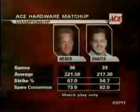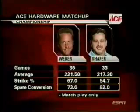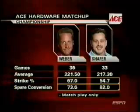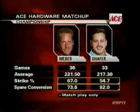10-pin, and thanks to that open on the fourth, in addition to the first frame, trouble for Shafer, leading us to the Ace Hardware matchup. Our final from Hammond. Pete Weber, a little bit higher average. Lane's getting really goofy. Spare conversion goes to Ryan Shafer, but not apparent in this match. He's already missed 2 spares.